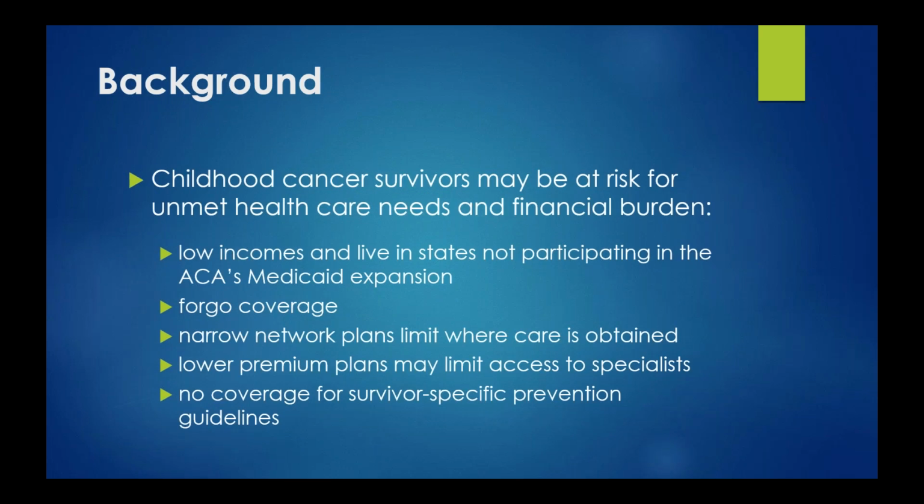So we thought survivors might be at risk for unmet healthcare needs and financial burden, which we operationalized as costs and worries. And why? Because child survivors disproportionately have low incomes and live in states that are not participating in the ACA's Medicaid expansion, so they're not eligible for those Medicaid benefits.